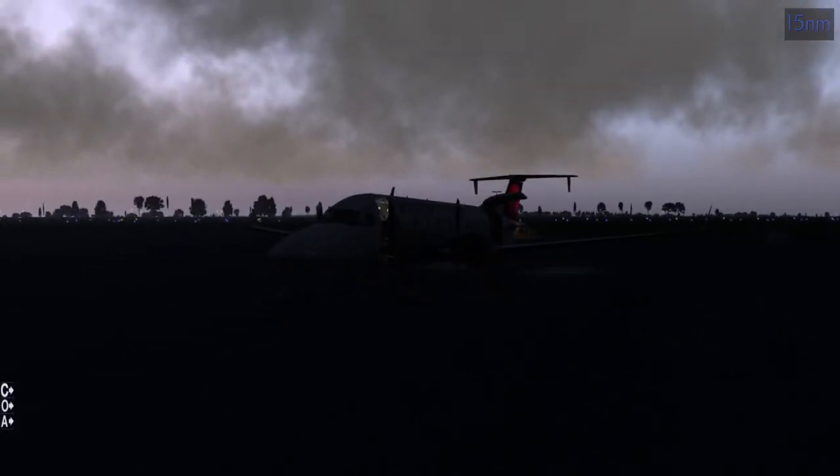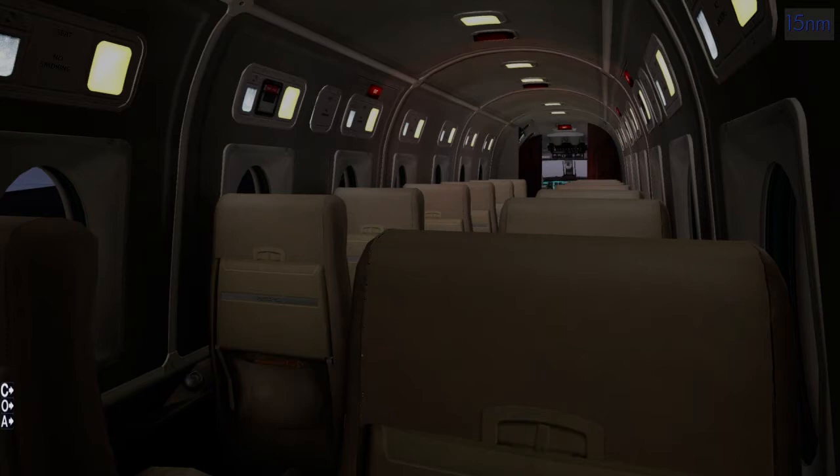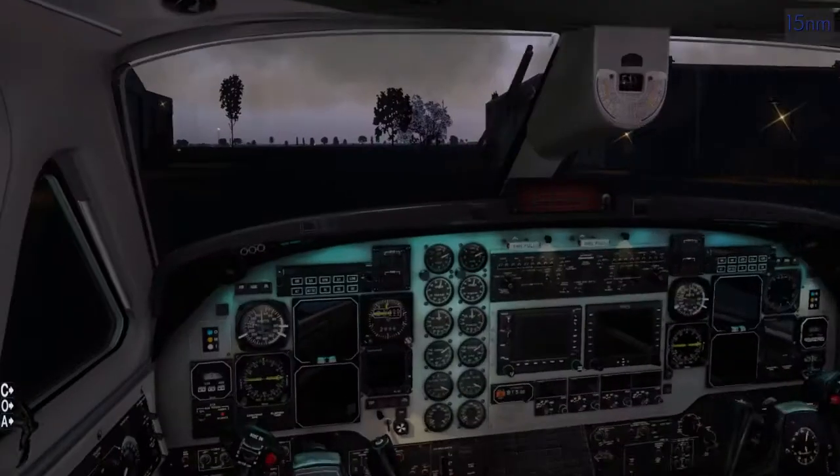We are ready for boarding. We have the lights on inside. You can see the cabin lights from the outside, which I just love. But we also have a preset so we can see inside. We also have a preset to look backwards too, which I believe is this one. There we go. Very nice. But we're going to hop inside.